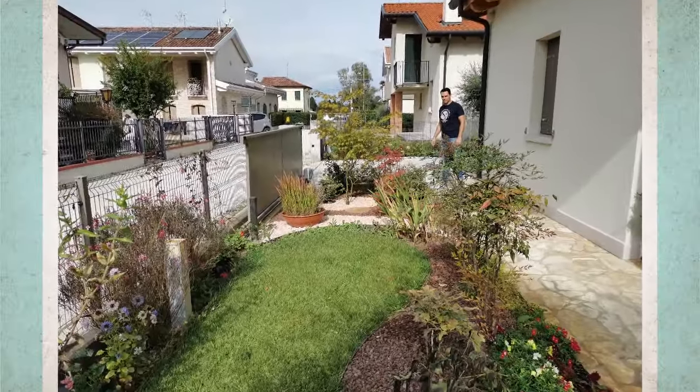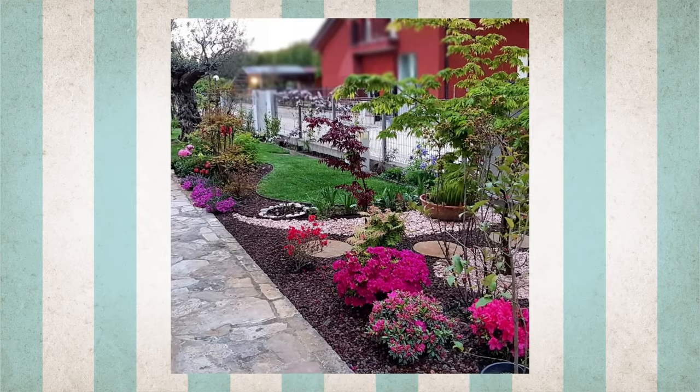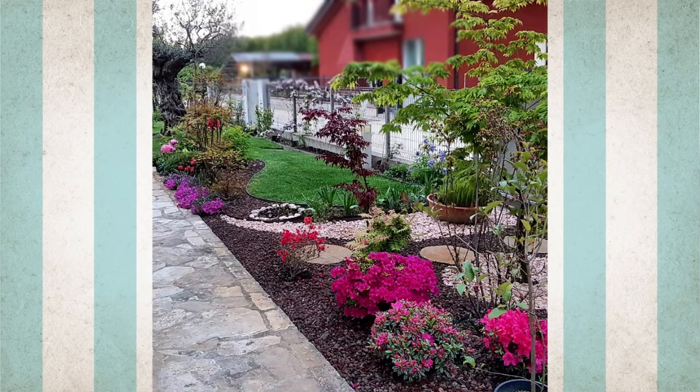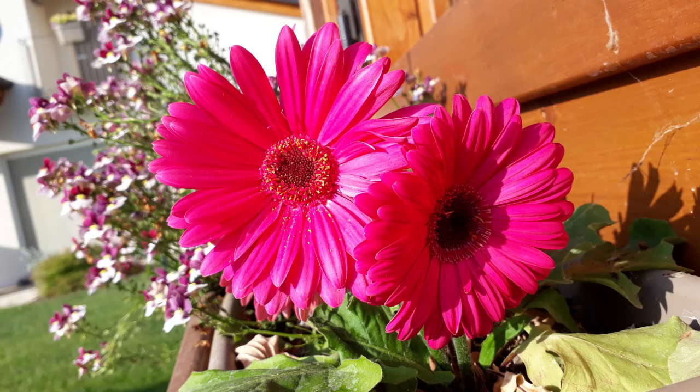So as I told you, it took us some months to complete this flower bed, but it was worth it because now we have this beautiful area with the maple and azalea and camellias. It's a shaded place, so they are growing very well. In the meantime, we also adopted the small Isotta. She was so cute at that time. She was climbing up everywhere.